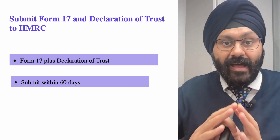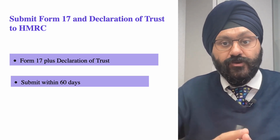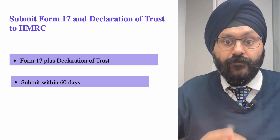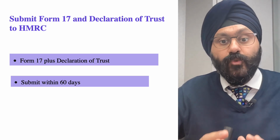And the last step is to submit the completed Form 17 and your declaration of trust to HMRC. This step ensures that the new income split is recognized for tax purposes. Again, remember, the submission must be done within 60 days.